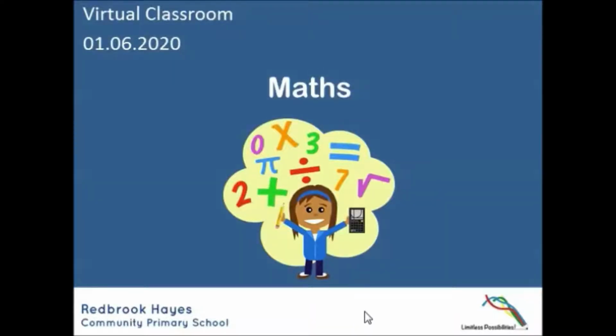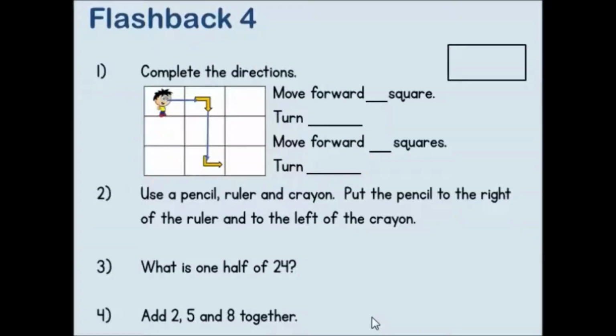Morning everybody, welcome to your maths lesson for today. We're going to start off with our warm-up activity, our flashback 4. These are our quick fire questions. They're the questions that hopefully are reminding you of things we've already learned before. So what I'd like you to do is pause the screen. I'm going to run through the questions for you and talk you through, and then when we get to the end you can pause and write down all of your answers, okay?